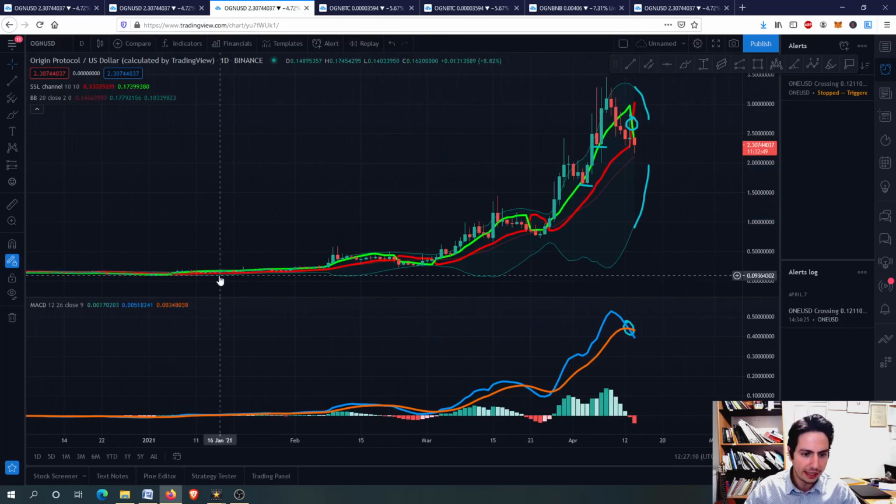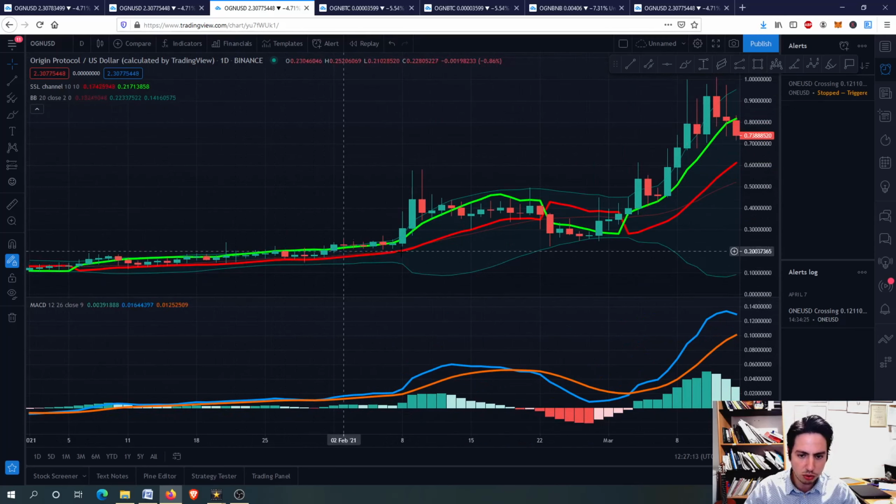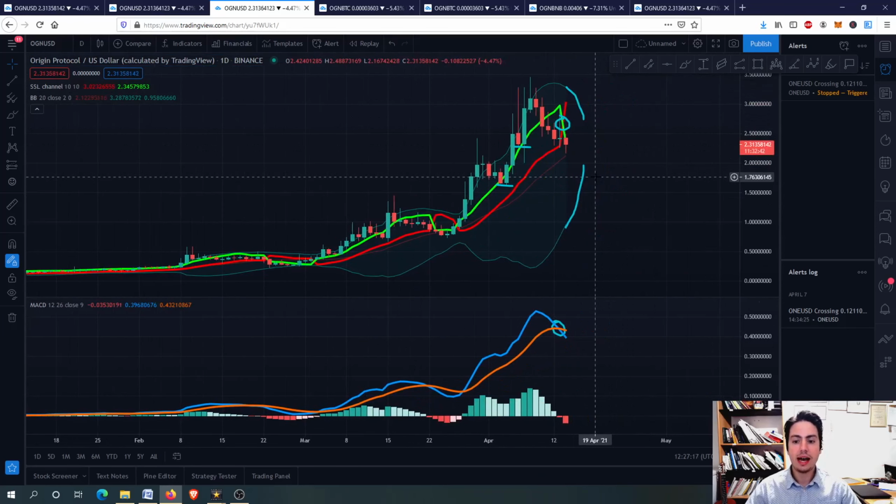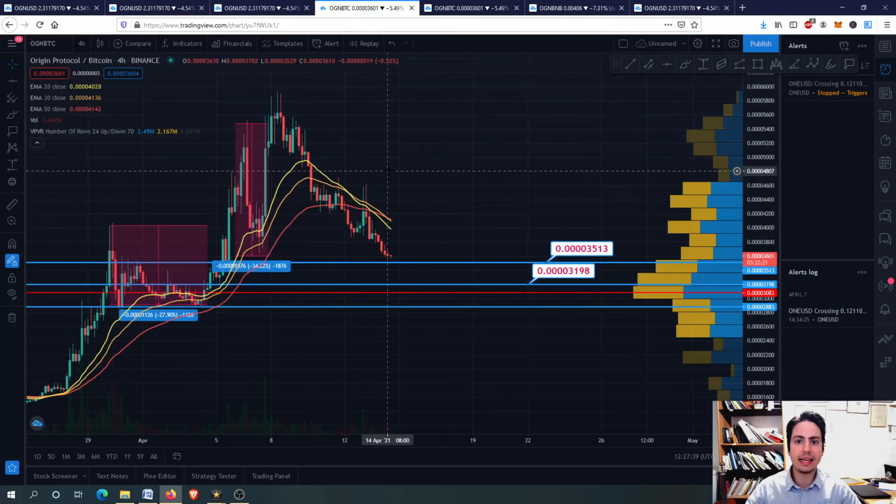You want to buy into the squeeze point right here. You want to buy here, and when we have huge volatility, you have huge risk. I am absolutely a fan of risk metrics, because when you take into consideration the risk metrics first, then you will always have profits. Okay, not 100%, but you will be close to 80-90% of taking profits. So let's hop into Origin Protocol against Bitcoin, and of course the VPVR, where you can see the volume, the price.